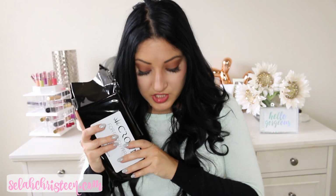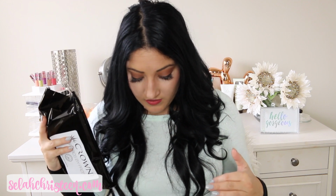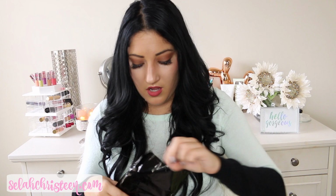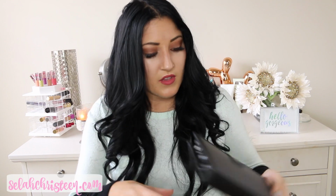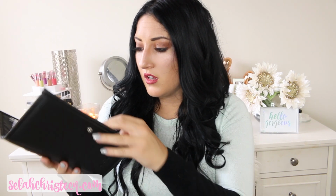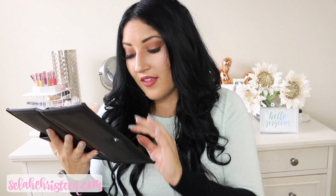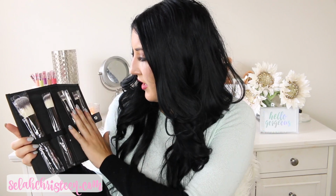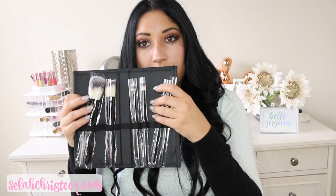Anyways, the Crown brush set was $75. Again, amazing. So it says you could have either gotten this in black and rose gold or silver. I don't know what color I got. Let's open it up and see. It comes in this really cute little pouch. Oh, I got the rose gold. Yay, I'm so excited. Okay, so you would get 2 face brushes and then 4 little eye brushes.